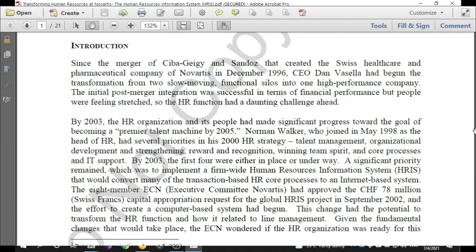By 2003, the HR organization and its people had made significant progress towards the goal of becoming a premier talent machine by 2005. So they wanted to become the premier, amazing HR company, and for that, obviously, they prioritized in 2003 to create a company-wide HRIS system, or a human resource information system. So they would convert many of the transaction-based HR processes.